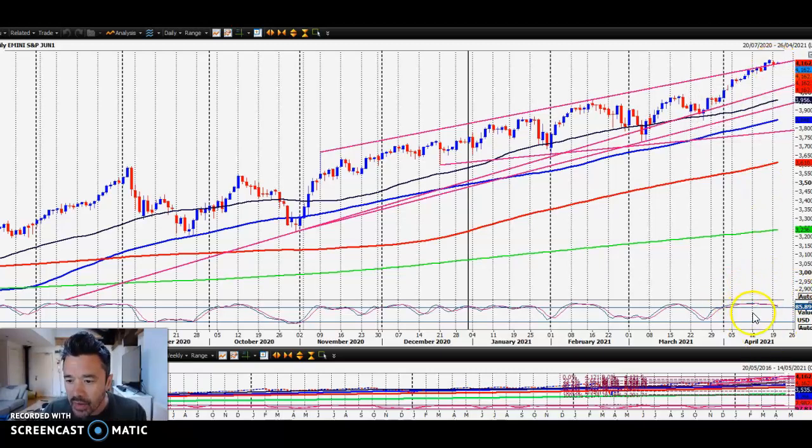Look how overbought we are, you know, and the stochastics are starting to turn negative now, or turn lower, I should say, not negative. 85. I've got 80 as the line. Break below 80 would indicate maybe we're starting to build some momentum to the downside.